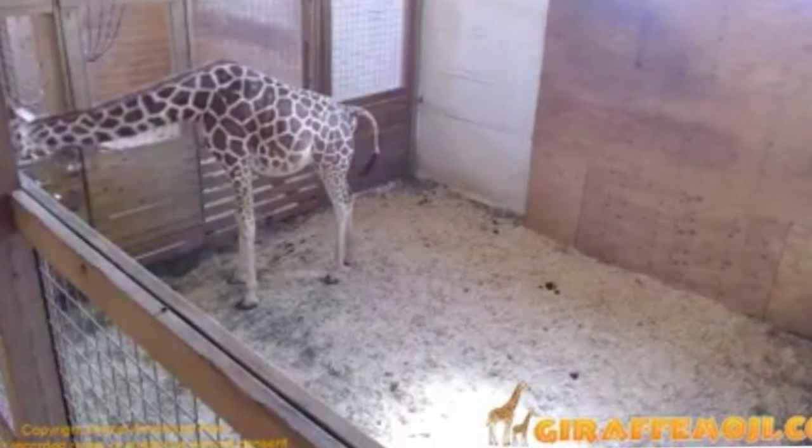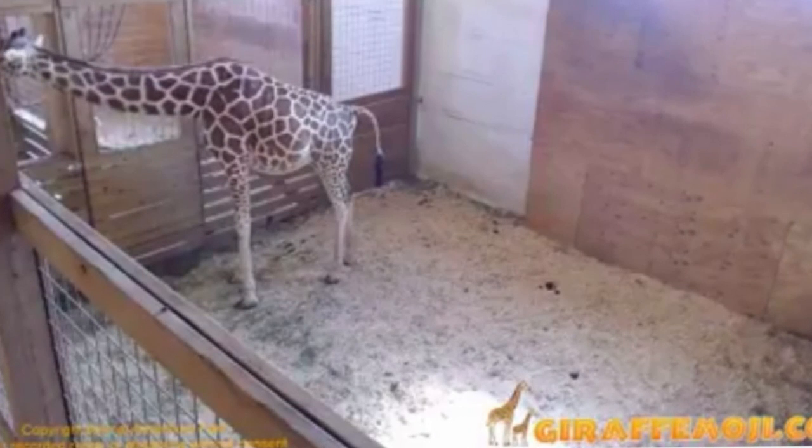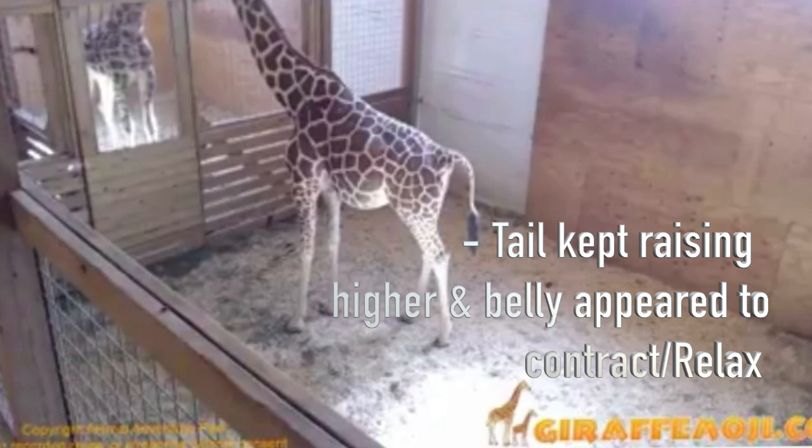There was one point today where she had me completely fooled. I'll see if I can find the clip where she was just in that position and it almost looked like she was pushing. I'm not sure if she was having a contraction or what, but I thought for sure she was going to have the baby right then and there.